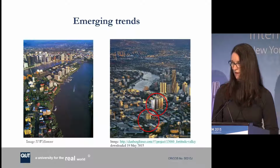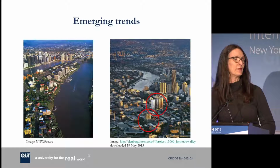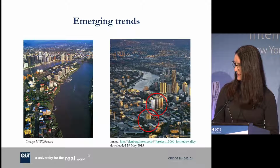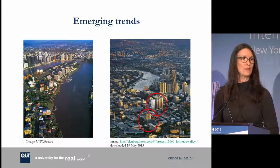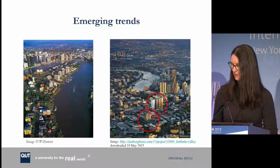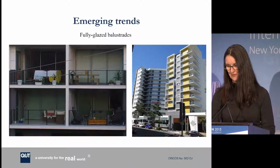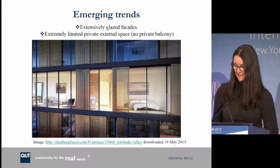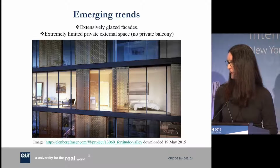Where the CBD and Riverside were once the domain of apartment towers that afforded premium amenity through views, breezes and open space, towers are now under construction citywide. And several concerning trends are emerging in apartment architecture in Brisbane. Generic designs that ignore the natural attributes of place are proliferating, and balconies are constructed with transparent glazed balustrades. Facades are extensively glazed and dwellings have extremely limited private external space, literally no balconies.